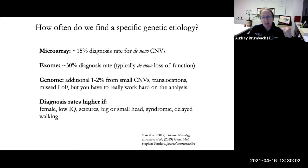So what are the clinical features that make us more likely to find a genetic cause? Being female, having a low IQ, having seizures or epilepsy, having a large or a small head, having syndromic features where there are other, say, organs involved, and then remarkably delayed walking.